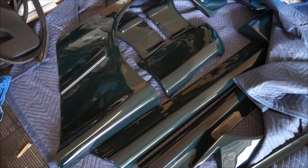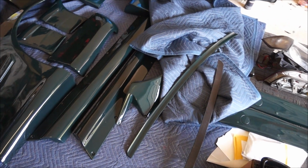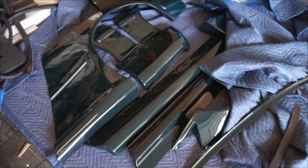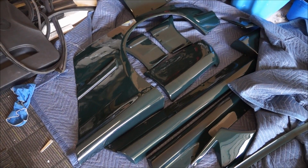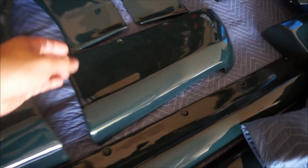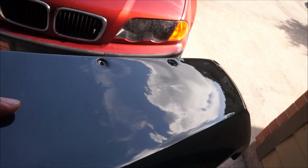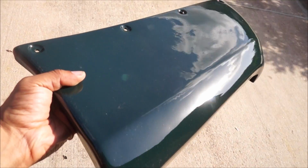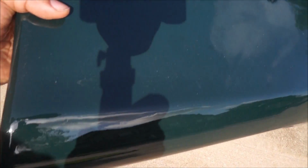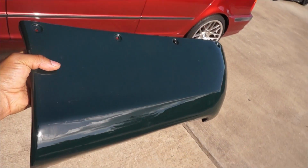I'm gonna go ahead and pick one up and show you how it looks out in the sun, because this is what I was explaining to you guys. The color on these changes based off the amount of direct sunlight they actually get. So I'll grab this panel here. This is the rear spat, and we'll take it out here and look at it in the direct sunlight. Don't know if you guys can see that, but that is a really beautiful green.